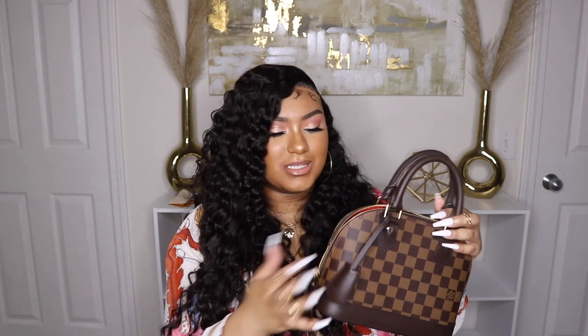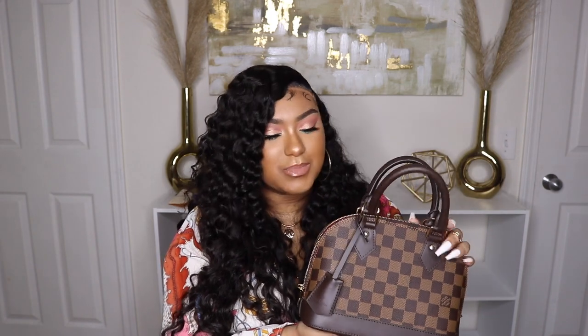So let me know in the comments below, do you guys like Damier Urban better, or do you like the monogram? And I feel like this is just classic LV. Louis Vuitton had the Damier Urban before they had the monogram, so yeah, I know a lot of people think that it was the opposite way around, but the Damier Urban came first. So I love this bag. It's a classic style from Louis Vuitton.